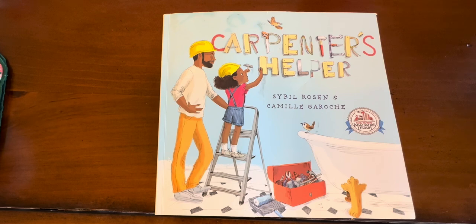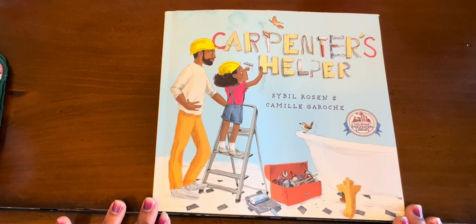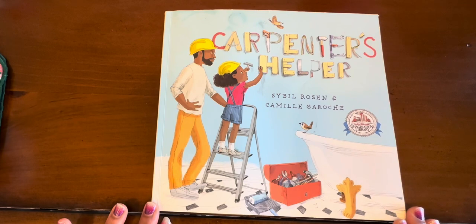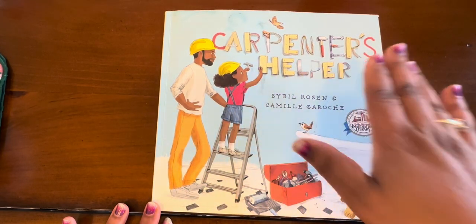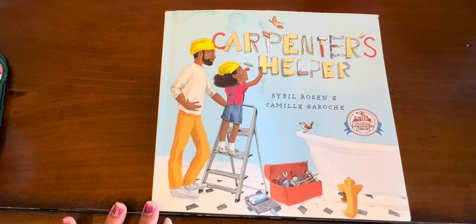Now, let's travel into the faraway land of make-believe. Tonight's book is Carpenter's Helper. And what actually drew me to this book is I like the fact that it was talking about carpentry. Carpentry is woodwork or handyman. It's someone who can do a bunch of little fix-it stuff, whatever needs to be done.